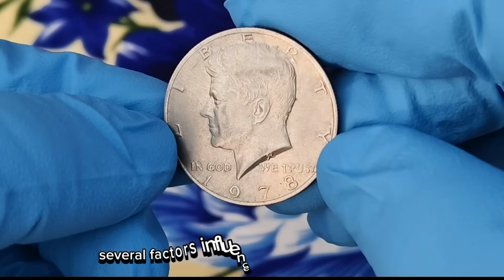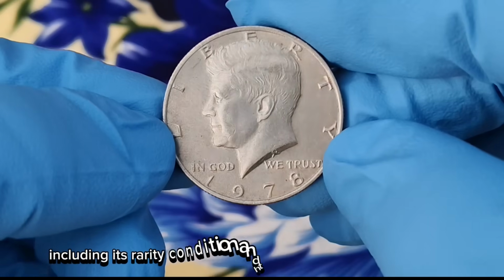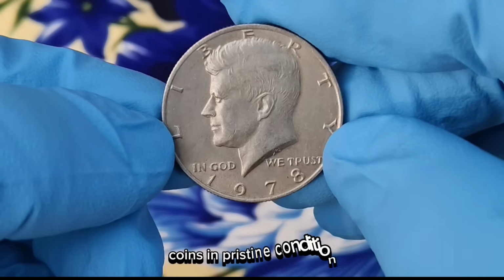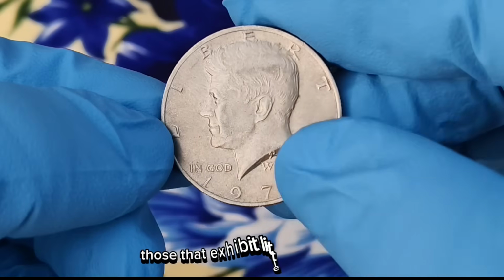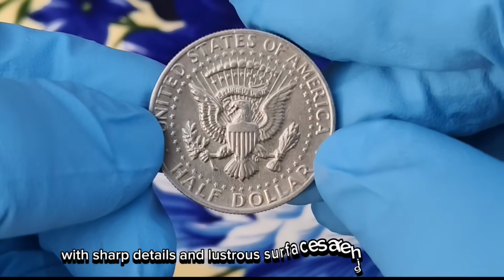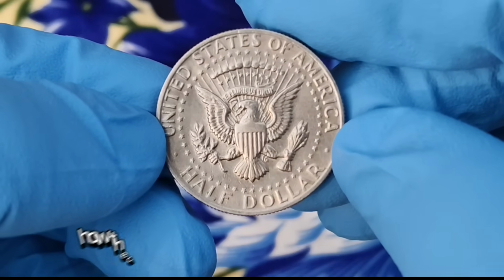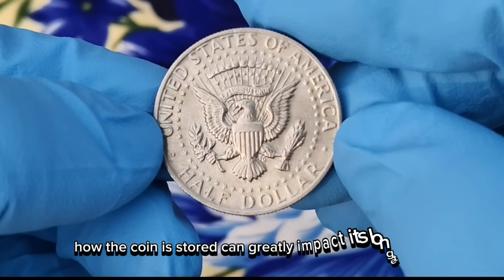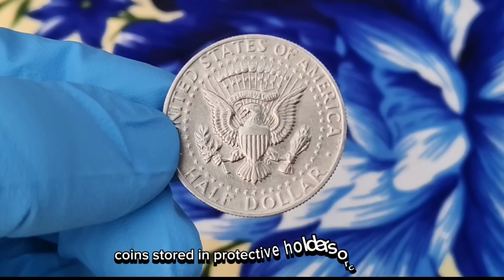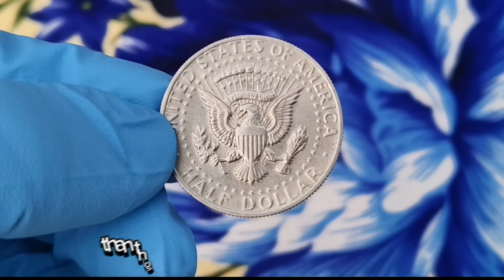Several factors influence the value of this coin, including its rarity, condition, and the demand among collectors. Coins in pristine condition, those that exhibit little to no wear with sharp details and lustrous surfaces, are highly coveted. Additionally, how the coin is stored can greatly impact its long-term preservation.